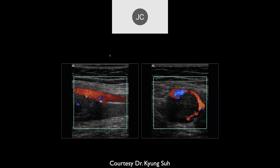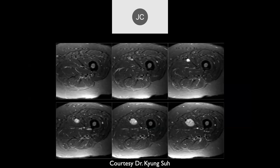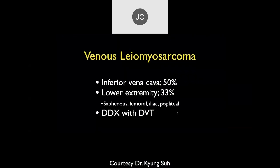I'm not exactly sure what this is. It's next to the vessel, but it doesn't look like there's really a lot of flow inside the lesion itself. So, what are your thoughts? I don't know, some sort of vessel-related lesion. You can look at it if you want. This is what it looks like. And it turned out to be a venous leiomyosarcoma.